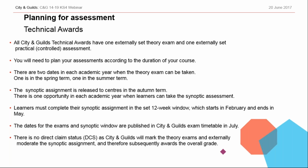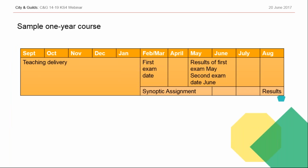The dates for the exams and the synoptic window will be published on the City and Guilds website, and this will be available next month in July. There will be no direct claim status for these technical awards. This is because City and Guilds will mark the theory papers and we externally moderate the synoptic assignment and subsequently award the overall grade. Because of the flexibility for delivery, you will need to plan your assessments according to the duration of your course. So we've included here what a sample 1-year delivery course could look like. So just leave that with you to have a look at for a second.